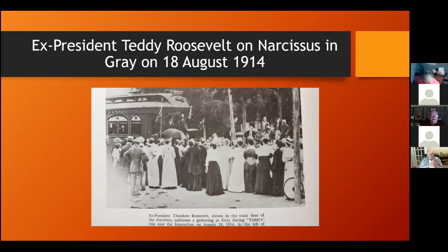This is a picture of Teddy Roosevelt on the Narcissus in Gray in August of 1914. And that's the one they wouldn't let me put in the book because of the quality. What's kind of significant about this is that it's the Portland-Lewiston interurban, and they named all the cars after flowers.